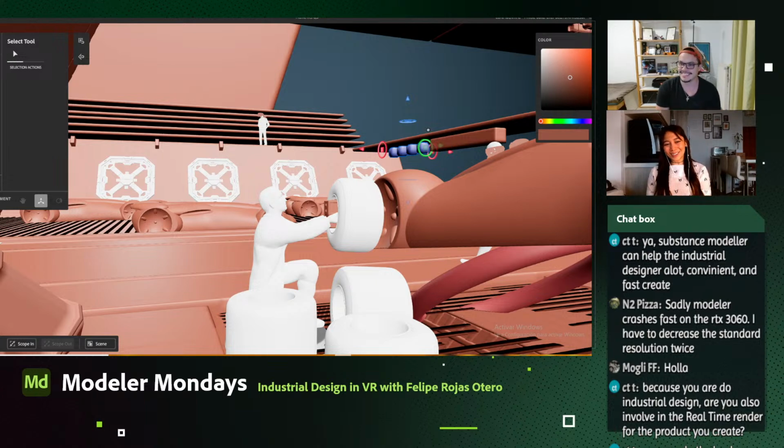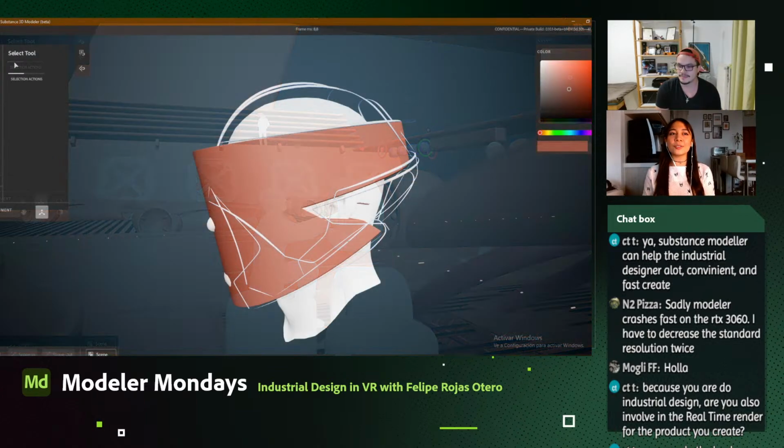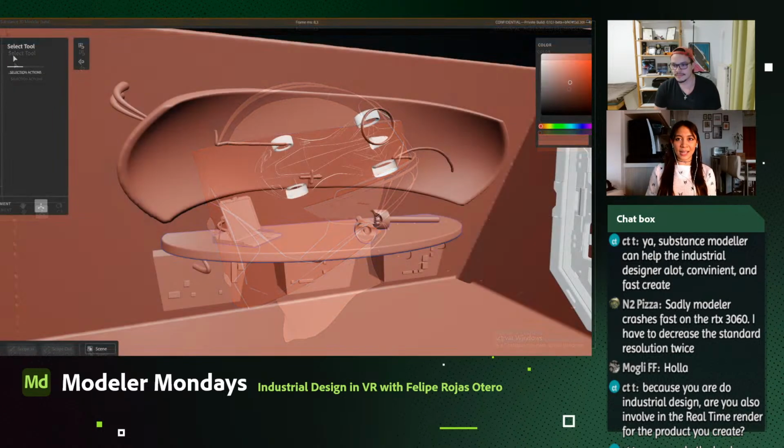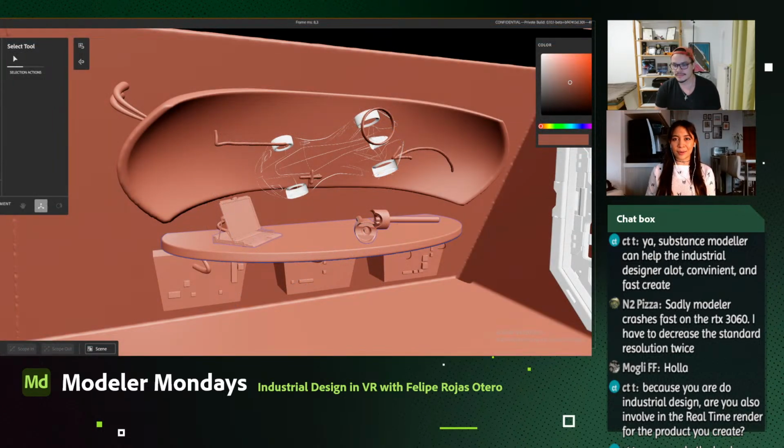That's cool. And so you got to try Modeler in its current phase. Tell me a little bit about what that was like for you. What are your first impressions moving from Gravity Sketch into Modeler? Talk to me a little bit about your workflow, especially with your industrial design brain.